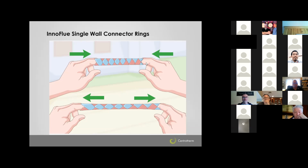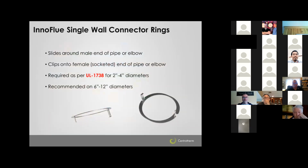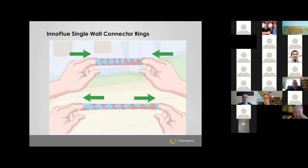Good question. The reason I show you this little Chinese finger trap is that when you're looking at the fitting, that connector ring, and the way it sits on the pipe, it looks kind of cockeyed. Well, it is by design. That angle is the purpose. It's how it passed that 100-pound pull. If there's any kind of pressure on that joint, the connector ring comes into play and fights that resistance. And that's how they passed the 1738.